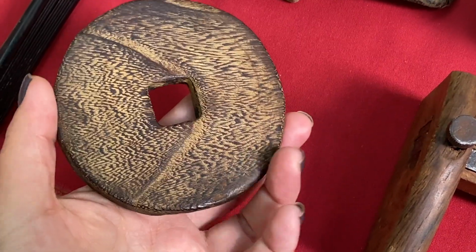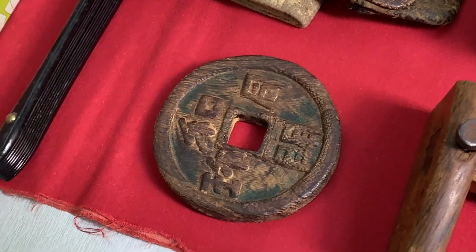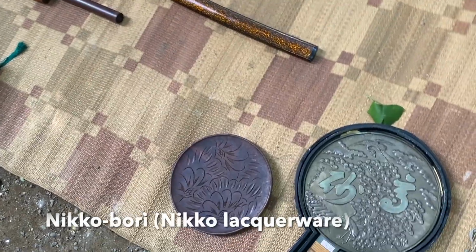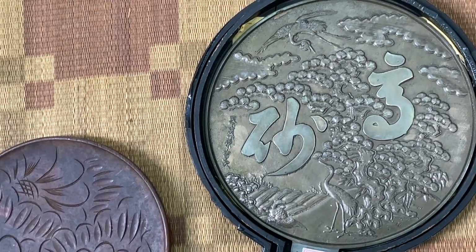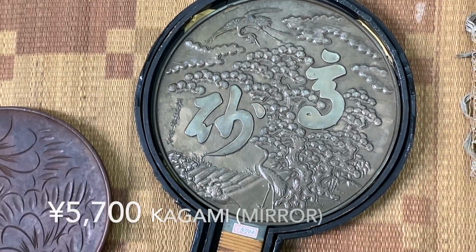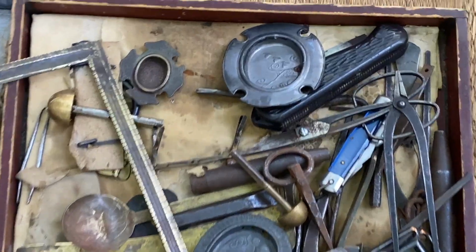Oh, it's in the shape of old money, but large and made of wood, so maybe it's supposed to be hung as a store sign. That's a nikkobori tray, carved lacquerware from Nikko. And on the right is an antique mirror, I believe made of bronze. That's 5,700 yen. Not bad, as it still even has its original lacquered case.